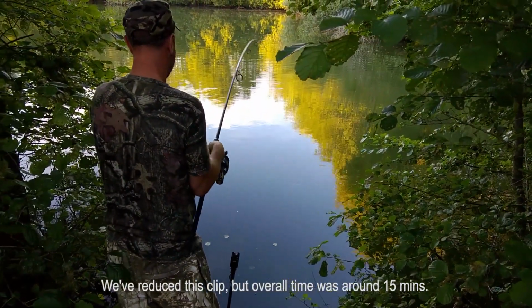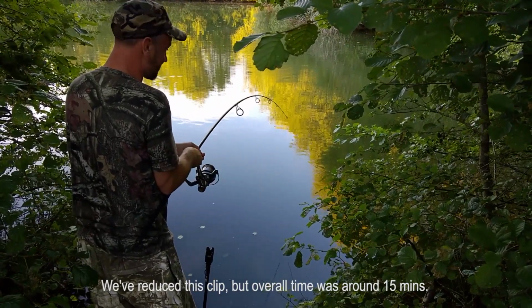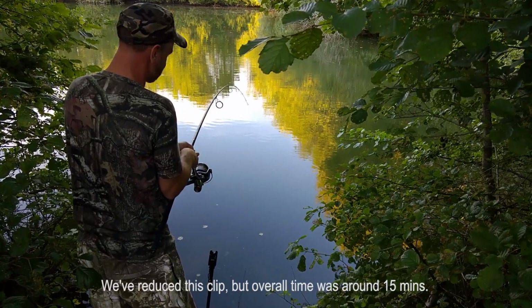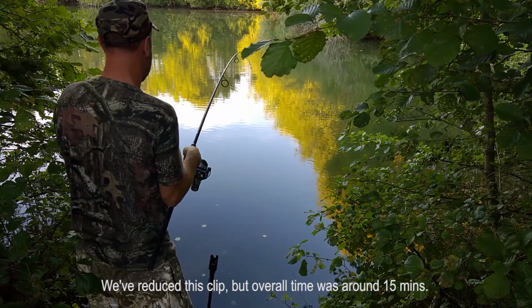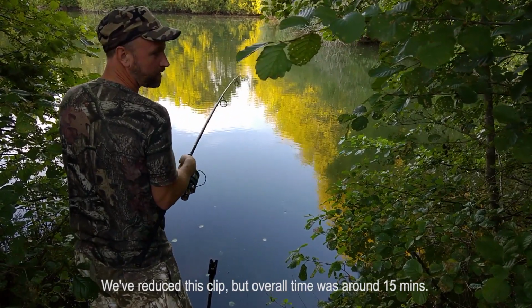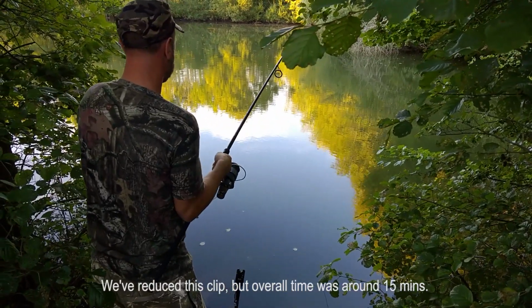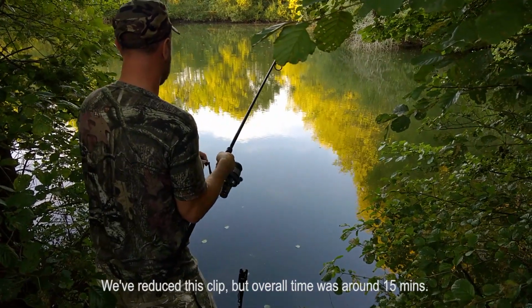Whew. What an amazing fight. This guy is not giving up. Look at that. Beautiful. So what are you thinking? Are you letting him swim around for a little while? I don't want the hook to pull out of his mouth. So giving it a little bit of leeway on the spool allows it to go without too much tension on the hook. Yeah. Or the line.